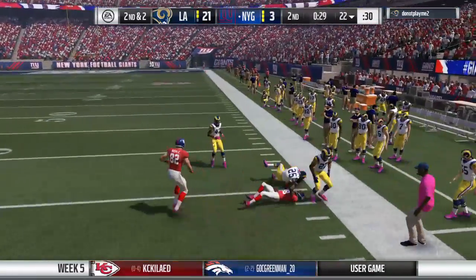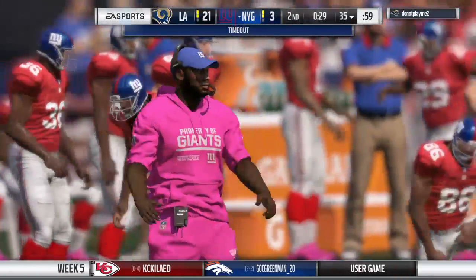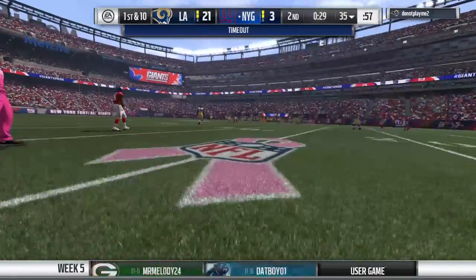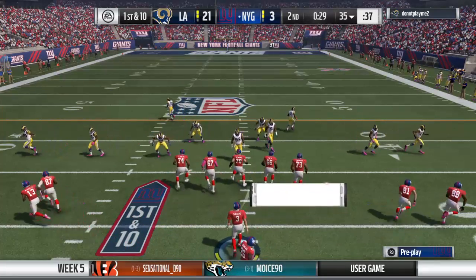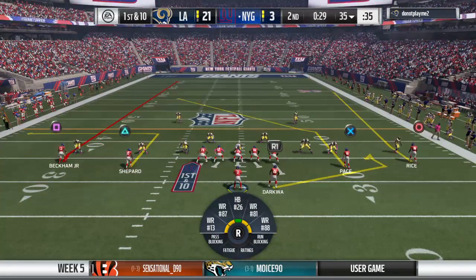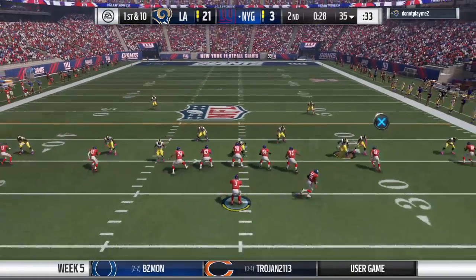Throwing right, and that's complete. And he's brought down, getting this one up to about the 35. Now hold everything here. We're going to get a timeout by the offense. It's just their first, so they'll have 2 remaining here before we get to halftime.